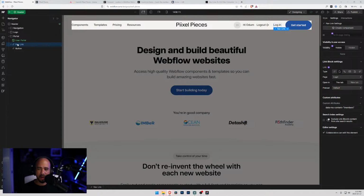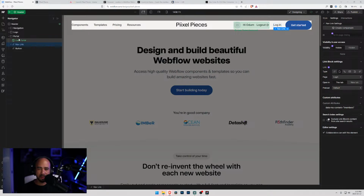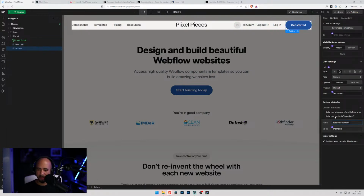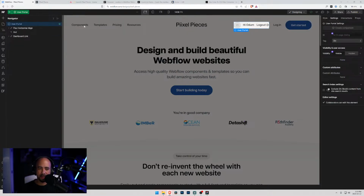See, this is for non-members only. That's for non-members only. I just got to put it in. I'm just going to put the attribute in there, just so we have it. Edit this. So custom attributes. Why, Webflow? I tell you, sometimes.